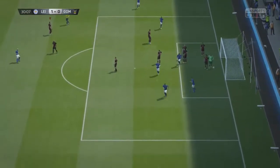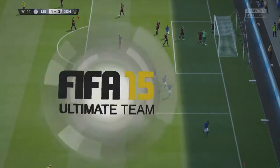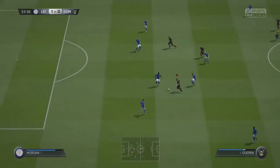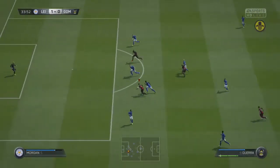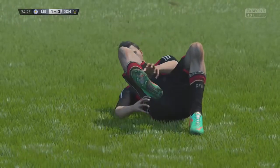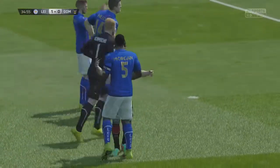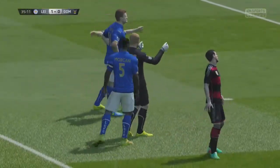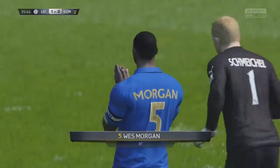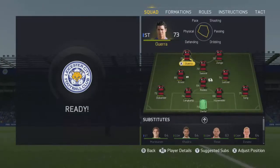Alright guys, we conceded the first goal in the 30th minute. Dang man, it's 1-0. It's a chance! Tackle is successfully done. Penalty, no! Guerra's injured, no! The penalty has been awarded, and the goal-scoring opportunity has been denied. He's off. Yes! Oh my god, though.